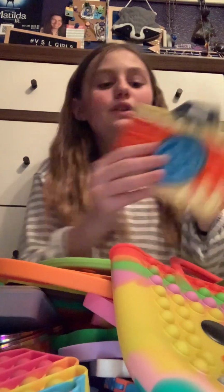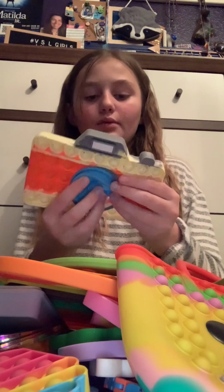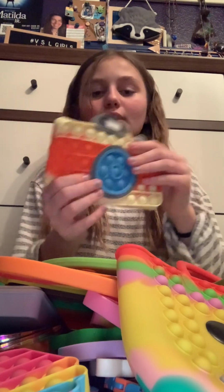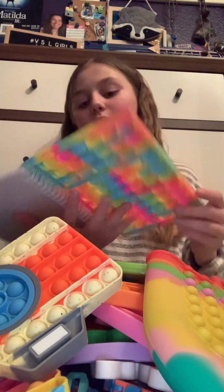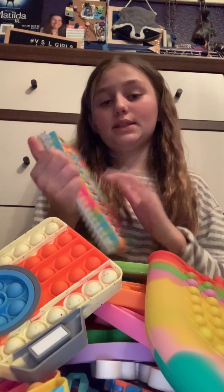Then I have this cool little camera. And what's fun about this is it pops out and goes back in by taking a couple seconds. There we go. Get it back in. And I have a camera that is, oh my gosh. Every fidget collector has to have a pop in the I have mine that's taking my notes in.